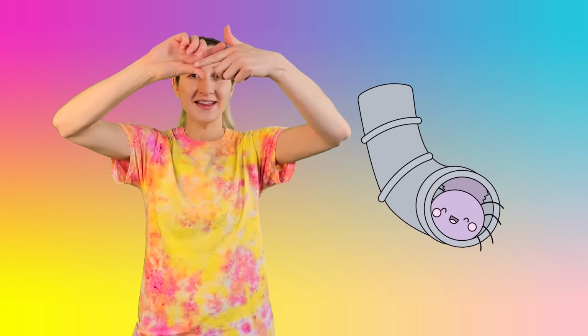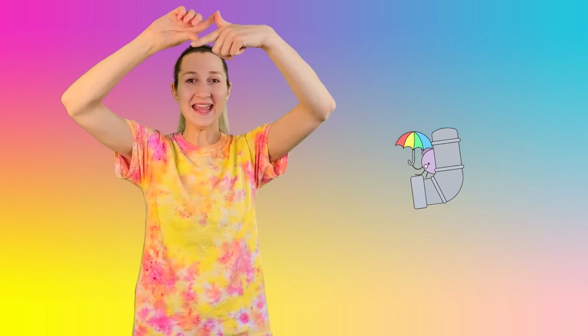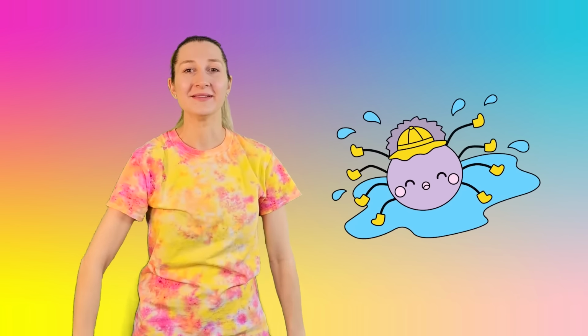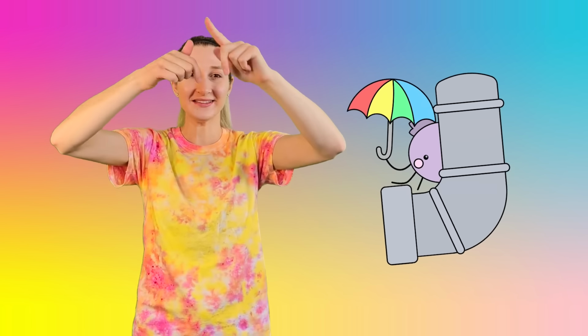The itsy bitsy spider went up the water spout. Down came the rain and washed the spider out. Out came the sun and dried up all the rain. And the itsy bitsy spider went up the spout again. One more time. The itsy bitsy spider went up the water spout. Down came the rain and washed the spider out. Out came the sun and dried up all the rain. And the itsy bitsy spider went up the spout again.